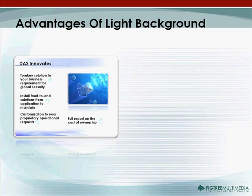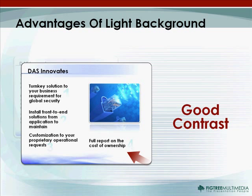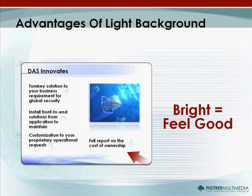Let us take a look at what are the advantages of having a light background. First off the list is, of course, it gives us superb contrast. All you need to do is just have a very light background and you slap on some dark text, and what happens? You get very good contrast, which is something very important for us when we are doing a presentation. And the other element is that because it is bright, it gives us a feel-good feeling as opposed to a dark background where it can be a bit depressive.